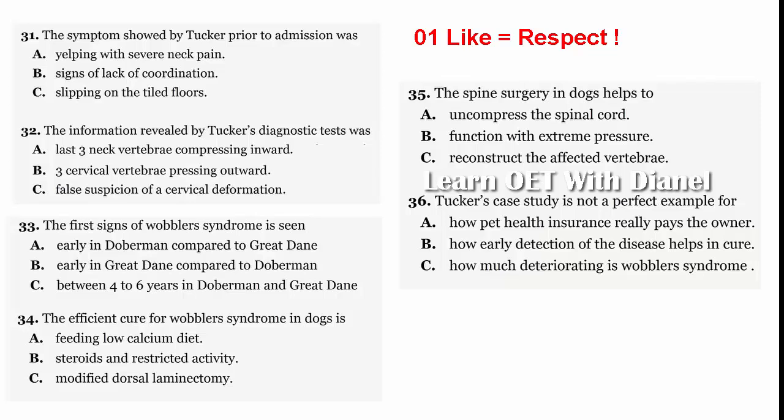Since Tucker's owners had purchased pet insurance, the company paid 90% of the total cost and is a perfect example of how pet health insurance really pays. Tucker's owners caught these symptoms early and it was really helpful for both the veterinarian and the specialists to work together for a perfect outcome. This also demonstrates how early detection of any problem and the help of the whole veterinary care team is so important for the precise treatment and complete cure.